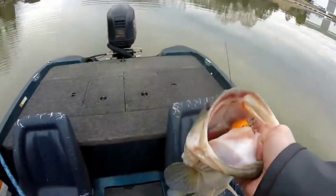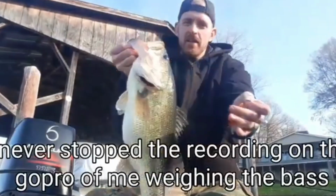I really like it. A lot of people throw a Speed Trap, and I really love a Rock Crawler too. It gets down a little deeper. It can definitely work. It's a little quieter when it's more of a post-frontal day. But the 2 biggest fish I've caught on Lake Norman were on this bait. It catches big ones.